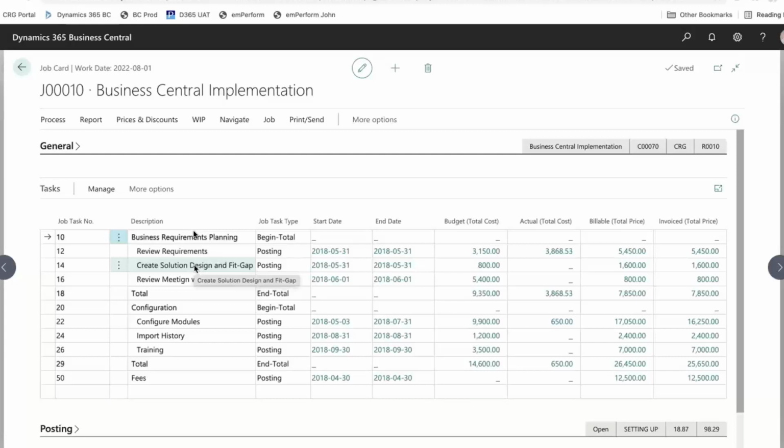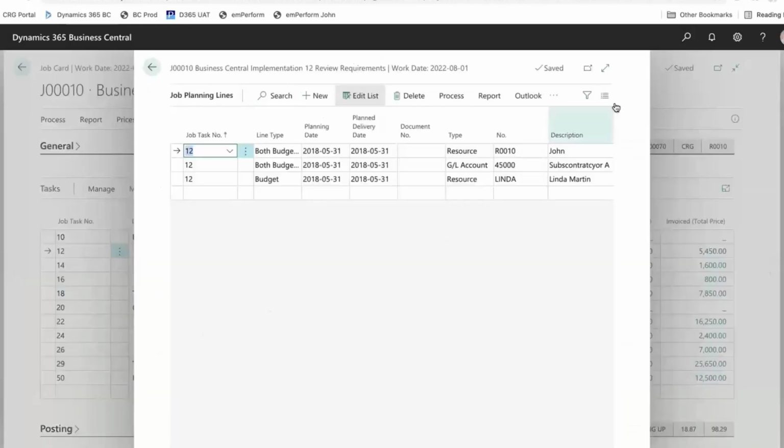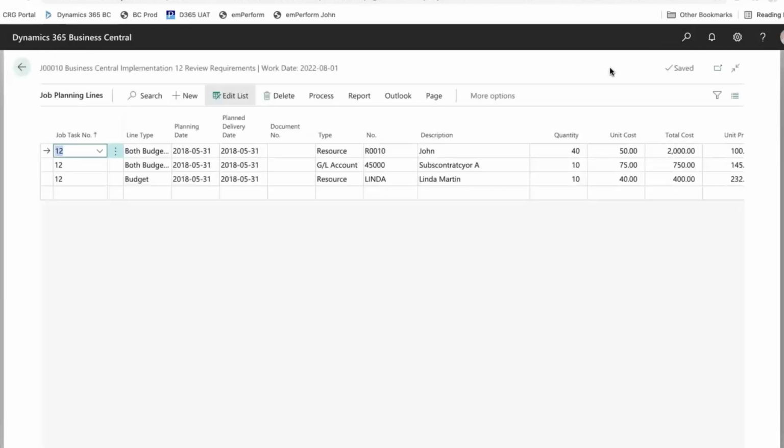We have a start and end date, and we create tasks. This is a free-form structure. You can have as many or as few as you like in here. And when you come in and actually set up a task, one of the things you'll do below the task is set up a planning line. And the planning line really controls the budget for that specific task.